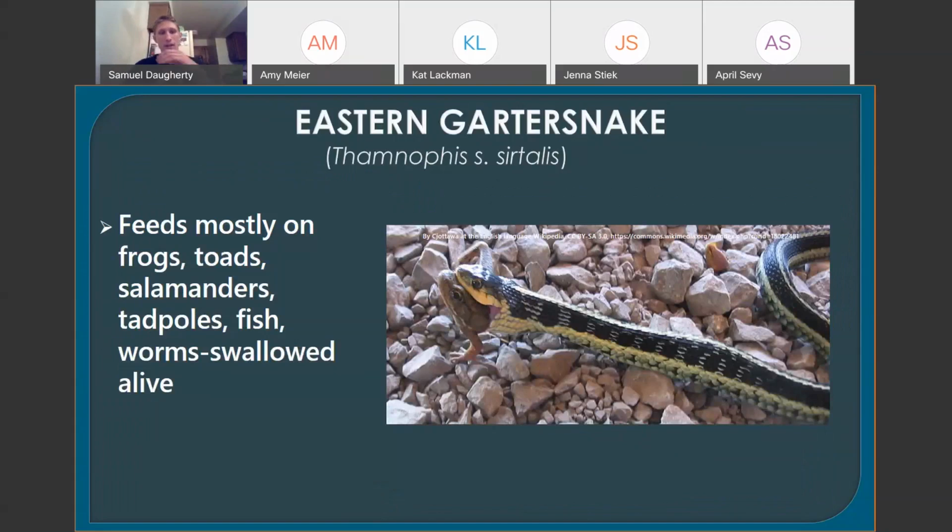So feeding habits, they're pretty similar to water snakes, but probably more emphasis on things like amphibians as well as some invertebrates. They swallow them alive, just like water snakes. However, their saliva has been found to contain some mild neurotoxins, which are thought to help immobilize their amphibian prey. They're still not venomous. They're not dangerous to people. Some people have very mild reactions to garter snake bites, but it's usually just itching, minor swelling.